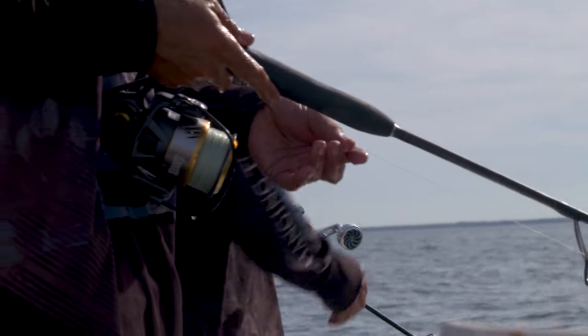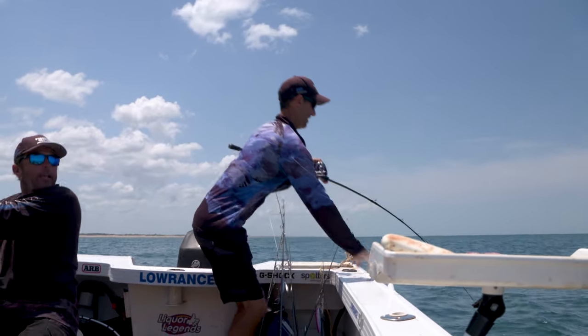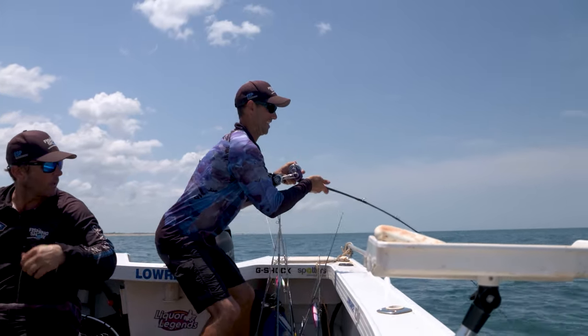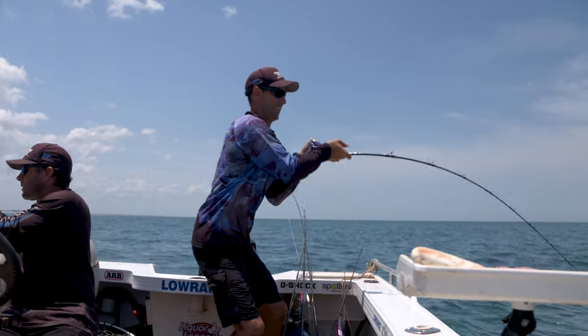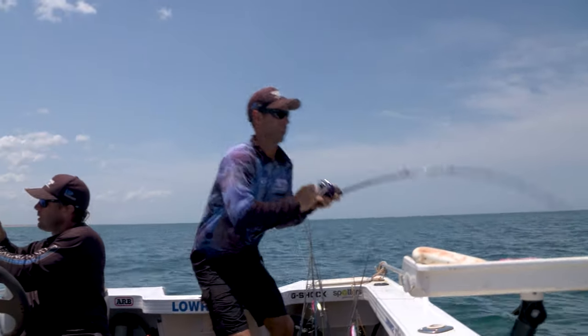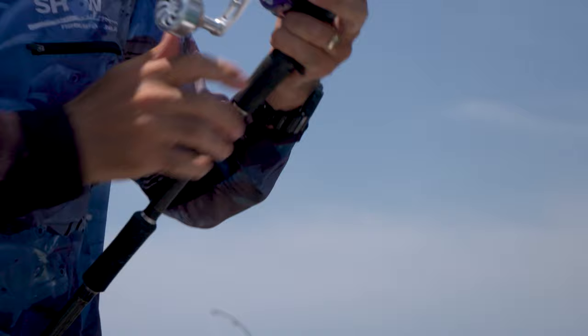Here's a bite, here's a bite. It feels like a shark bite. Get it, mate? Hey. Uh-oh. Doesn't look good. Doesn't feel like a shark though, eh? I'm gonna have to go this way.